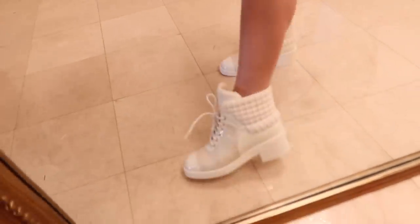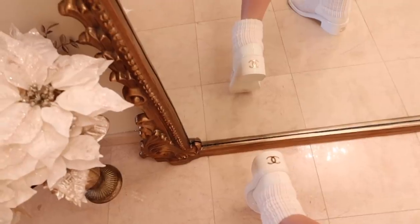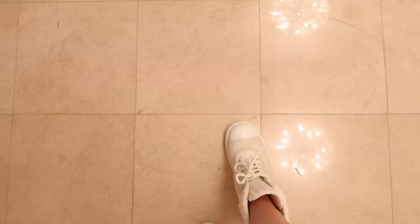Like, how cute are these? Oh my god, the wintry festiveness. Whatever. They literally are so hard to walk in. They are like causing me intense pain. So, you know, lesson learned on that one.